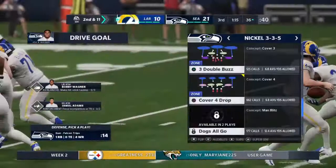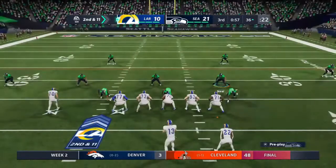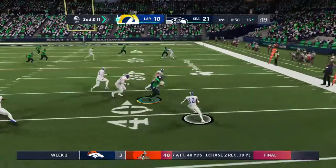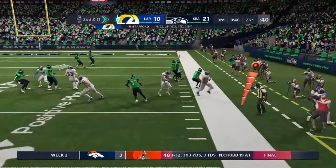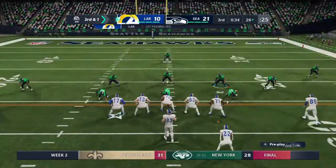This defense is just flat getting after it. They have not given up much of anything in the run game. Case in point right there. 36-yard line. On second and 11 now. Stafford. Oh, it's a screen pass. That's complete. And he is out of bounds, but not before he's inside the 30. They'll wind up getting 10 back as that sets him up for third down.